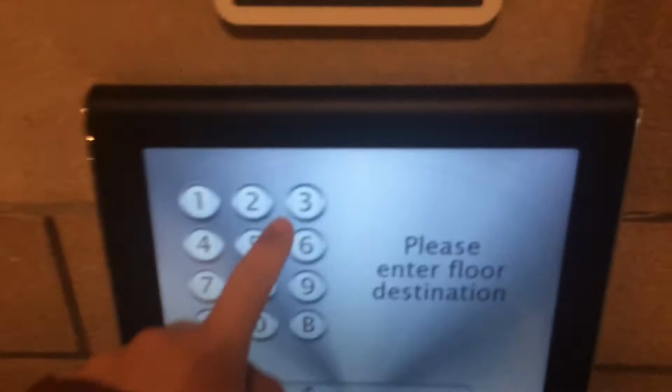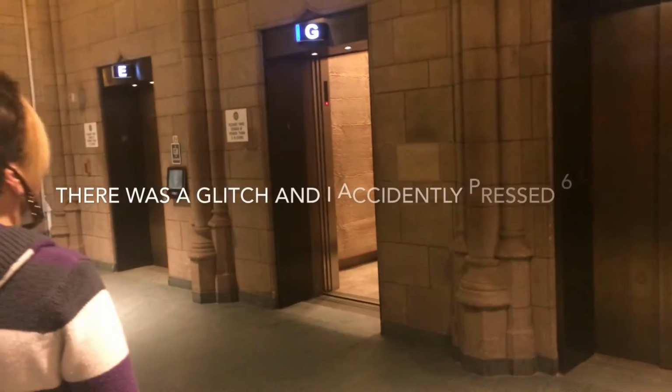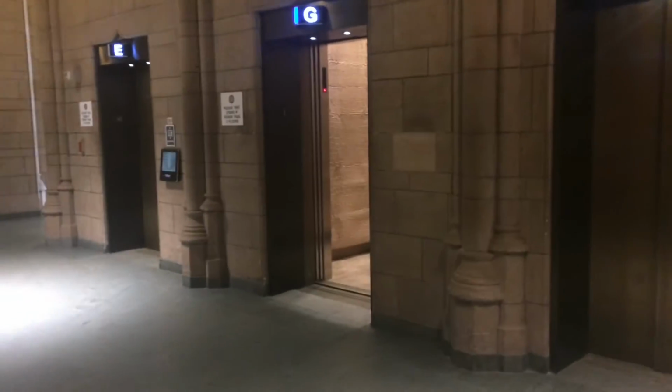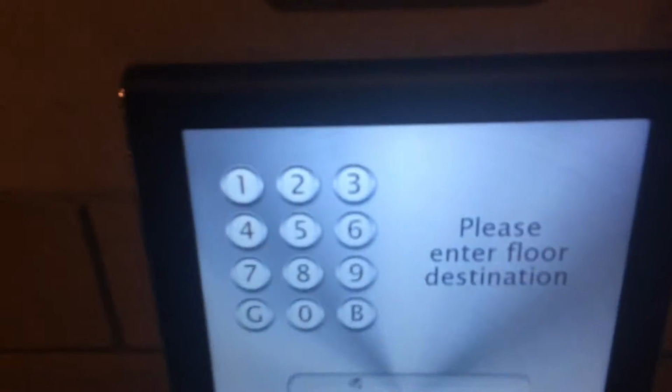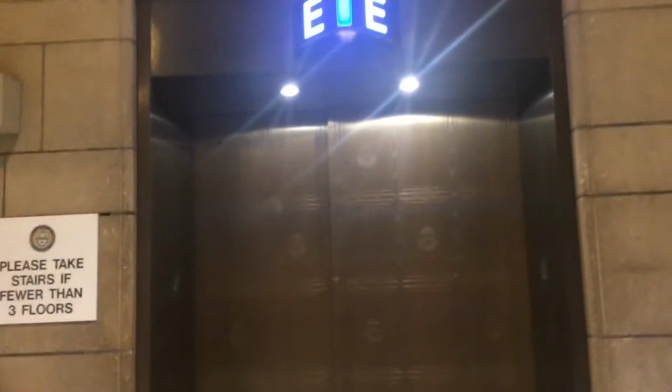We are at the Cathedral of Learning in Pittsburgh, Pennsylvania. We'll go up to... Oops. I just pressed 6 accidentally here. Wait, let that stay there. It was glitching. Okay. Whoops. Okay, there we go. That was a glitch. Press E. Okay, there we go. We're gonna go up this one instead.